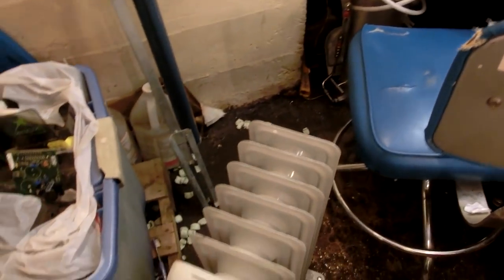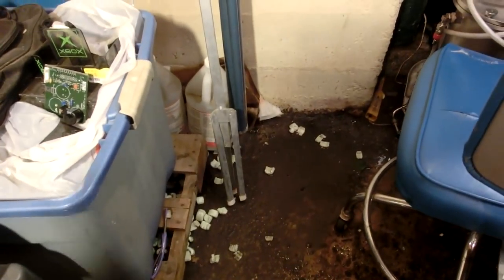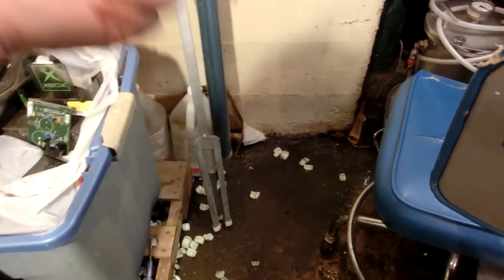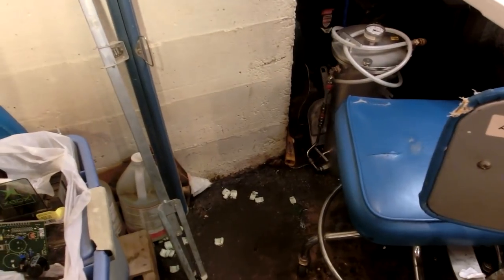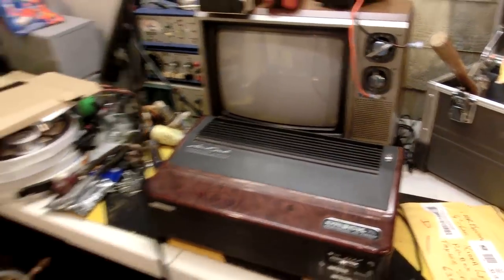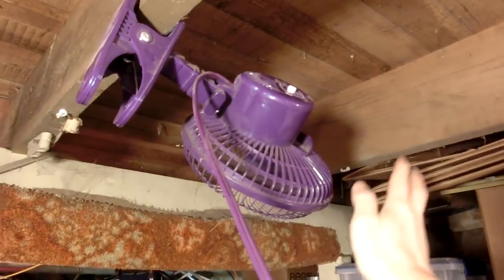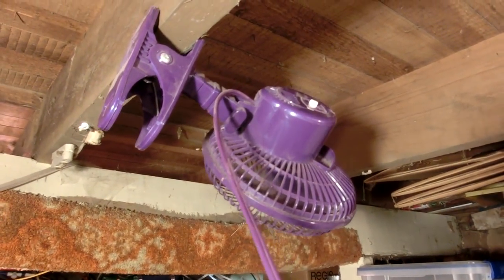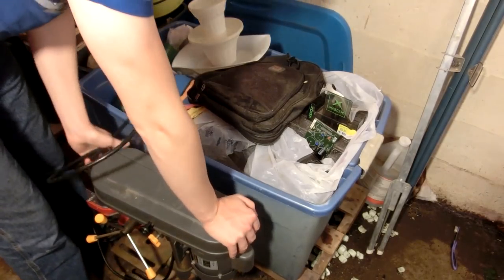We've been having some issues with some water building up, so I've been running this space heater in the hopes that it'll heat up the air and allow this to evaporate quicker. We've been having some issues of mold and fungus growing, so I've been running this in the hopes that it will filter out the spores. And then I'm running this fan to help circulate the air to the other side of the basement where the dehumidifier is. Well, anyway, let's start on this section.